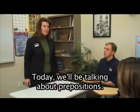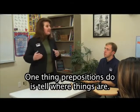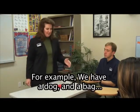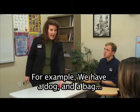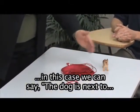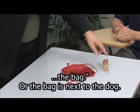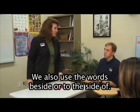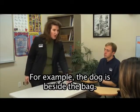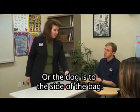Today, we'll be talking about prepositions. One thing prepositions do is tell where things are, usually in relation to other things. For example, we have a dog and a bag. In this case, we can say the dog is next to the bag, or the bag is next to the dog. We also use the words beside or to the side of. For example, the dog is beside the bag, or the dog is to the side of the bag.